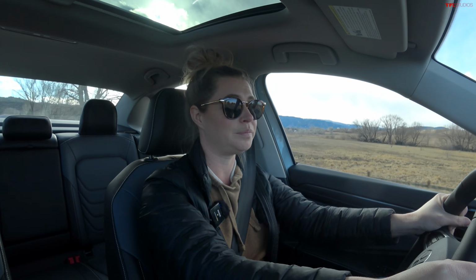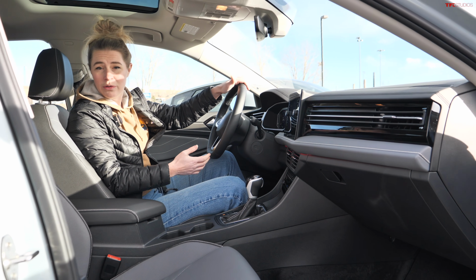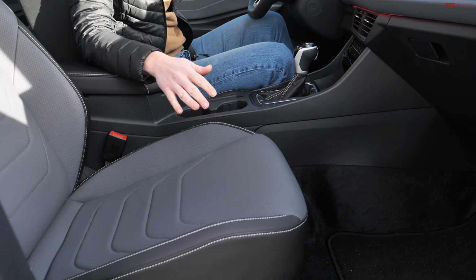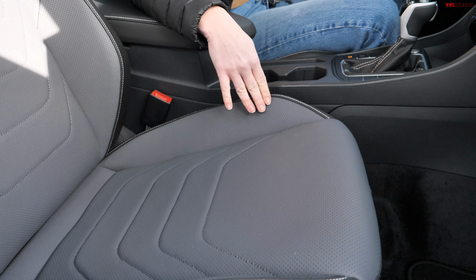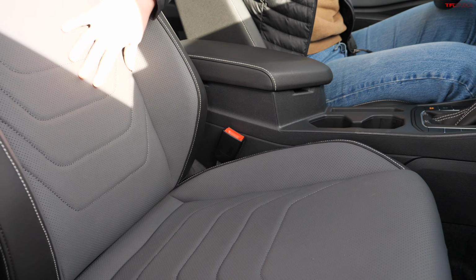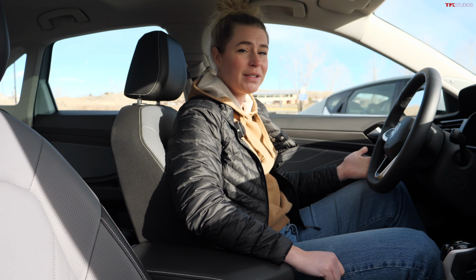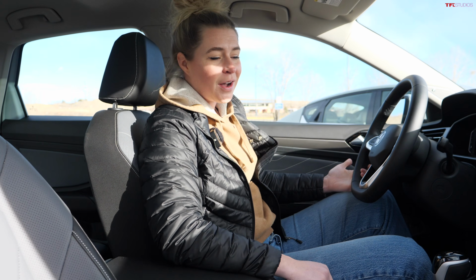No doubt. In the front seats of the Jetta, we also have some two-tone leather seats, and they are heated and ventilated up front as well. And we have this really nice contrasting white stitching too, and this gray and black seating. And these seats are super comfortable, which is what I would expect from a luscious, comfortable Jetta.